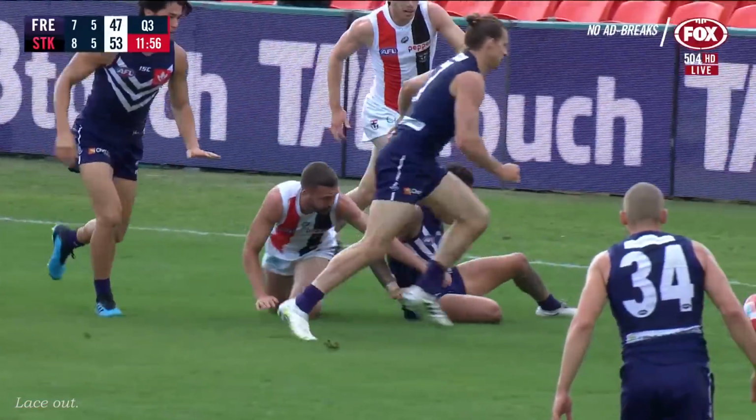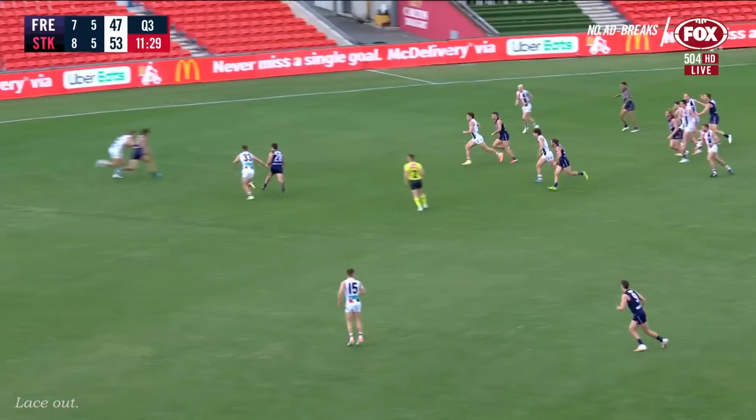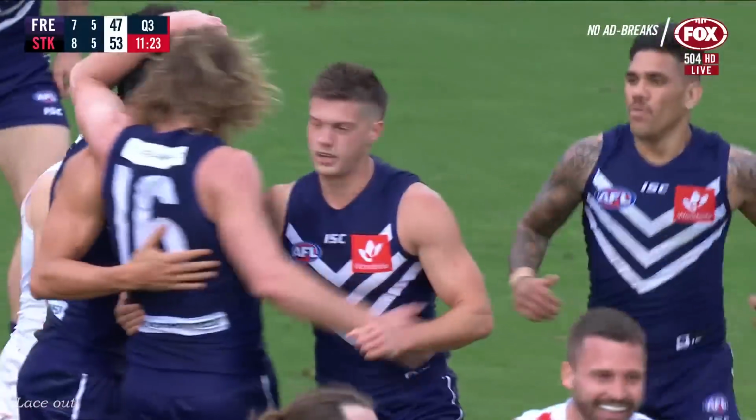Hold the meter. Both sides. I think Fremantle in the second quarter were really good. St Kilda in the first, and right now they're both having a crack. Quick snap out of the pack. It's good. Fremantle have got another one.